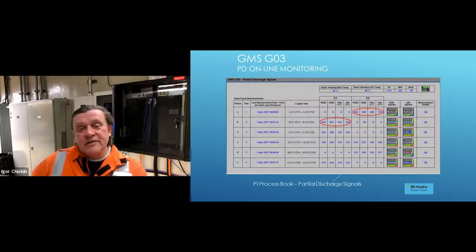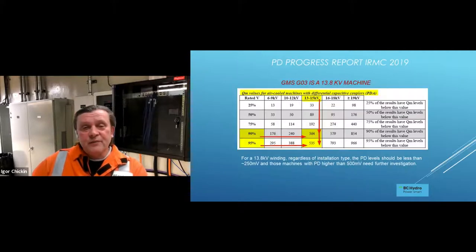And you can see we have magnitudes of partial discharge activity, NQNs and QMs. In this particular case, it was quite high, like 590, almost 600. And we maintain our database. We're comparing these numbers with the previous test results. We keep the trend, and we use the IRIS database as a reference as well.